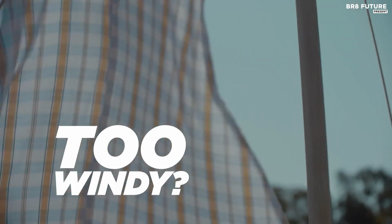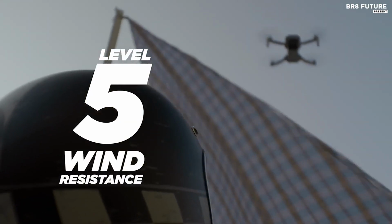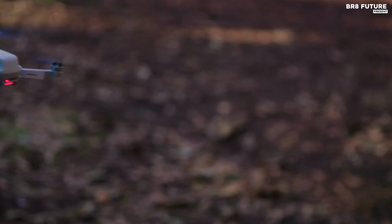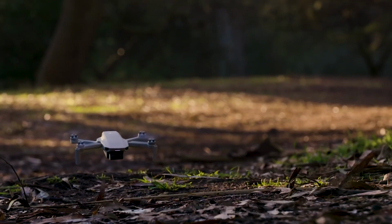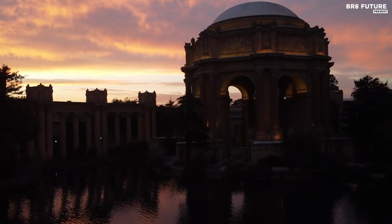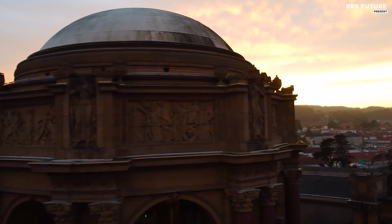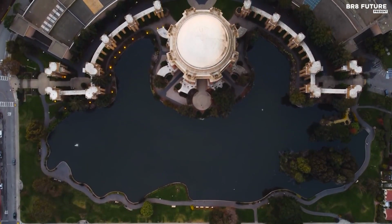its ability to withstand 19 to 24 miles per hour winds ensures that you can fly it in challenging conditions. The Mini 2 provides creative freedom with its high-quality results, including up to 4K 30 video and support for up to 4x digital zoom. The DJI Fly app and intelligent recording options, such as pre-programmed quick shot flight paths and multiple panorama options, make it easy to capture pro-quality shots with a tap.